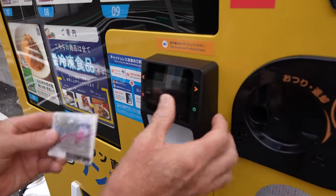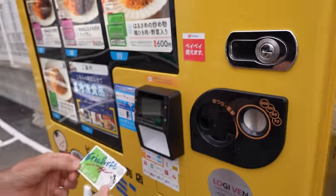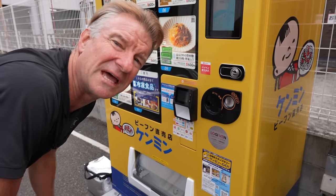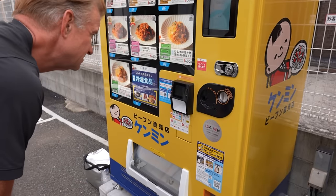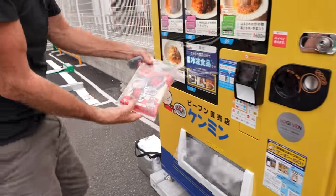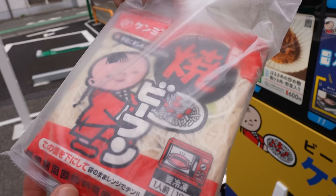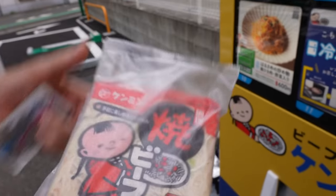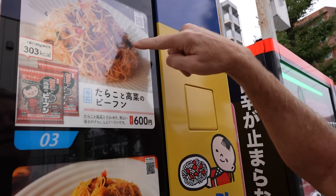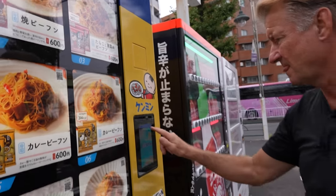Well, it's a little bit different than the last one. Okay, it worked. Yes, it worked. I got 4,734 yen left on the card. It should be enough. There's the product. Yeah. Beef noodles. Okay. Okay, so this one is tarako and some kind of beef. And this is a fish roll on top of that one. 600 yen. Let's do that.